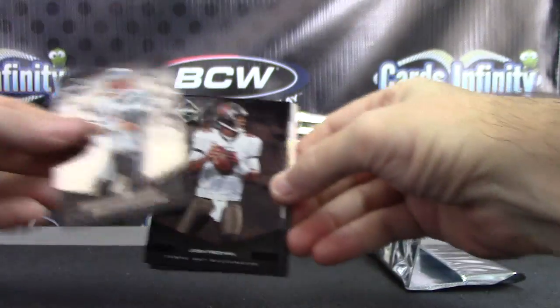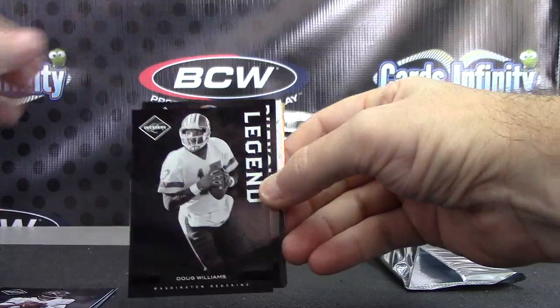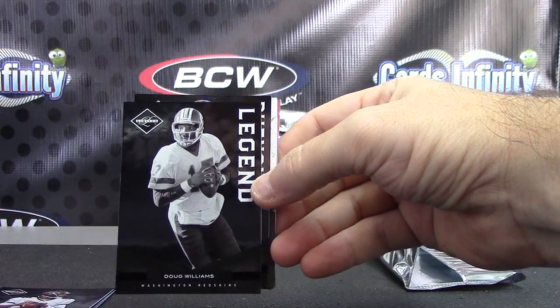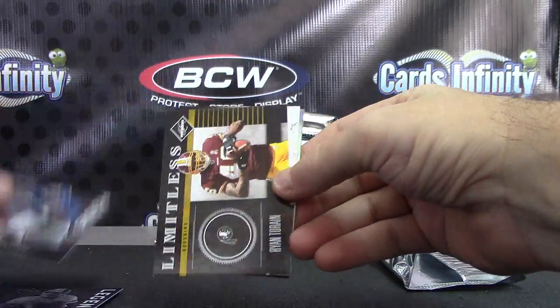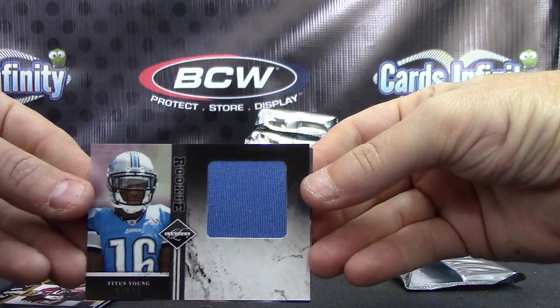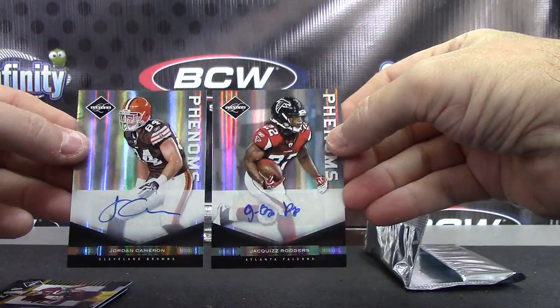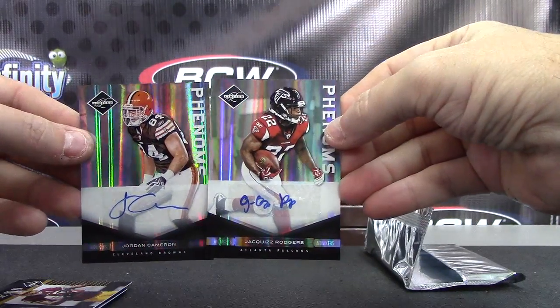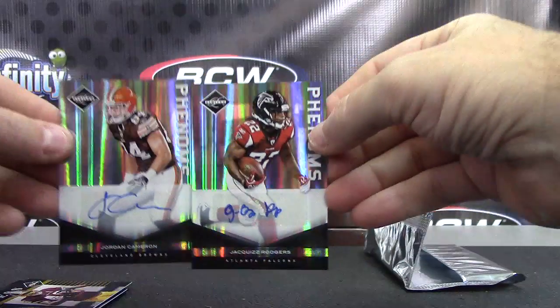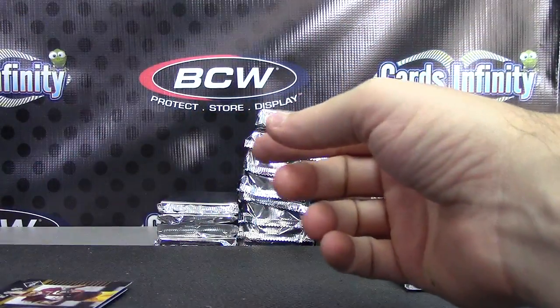Tom Brady, Josh Freeman, $4.99, Flip, Doug Williams, Prince Amukamara, Ryan Terrain, jumbo jersey of Titus Young. Another double phenom pack. Jacquees Rogers and Jordan Cameron. Jacquees and Jordan. Those are $1.99 apiece.